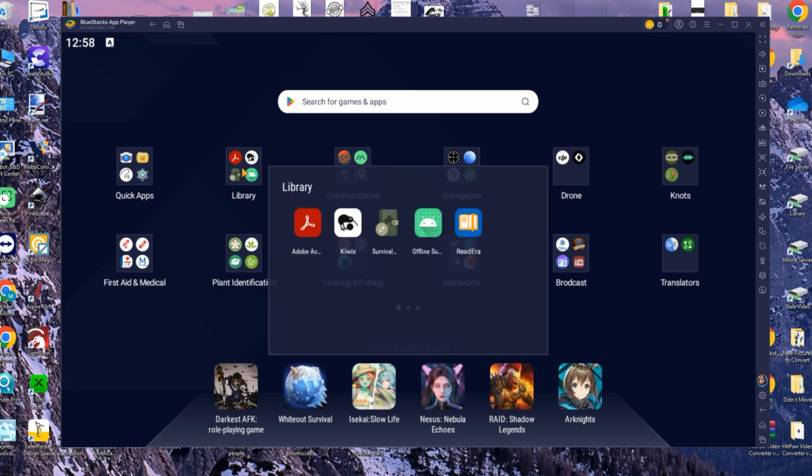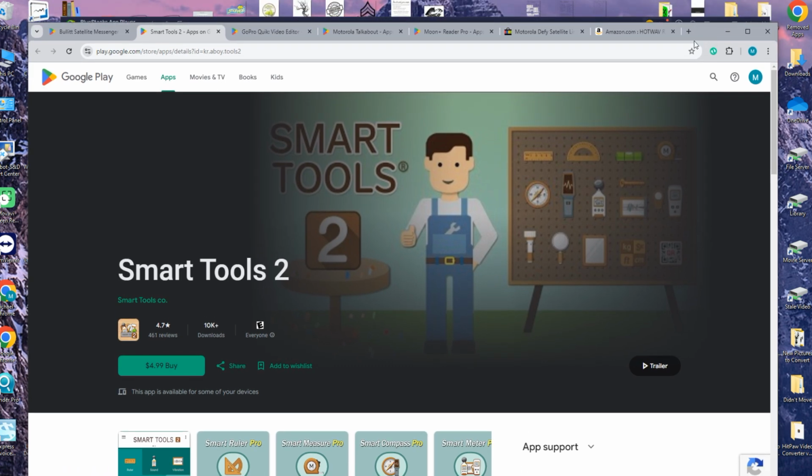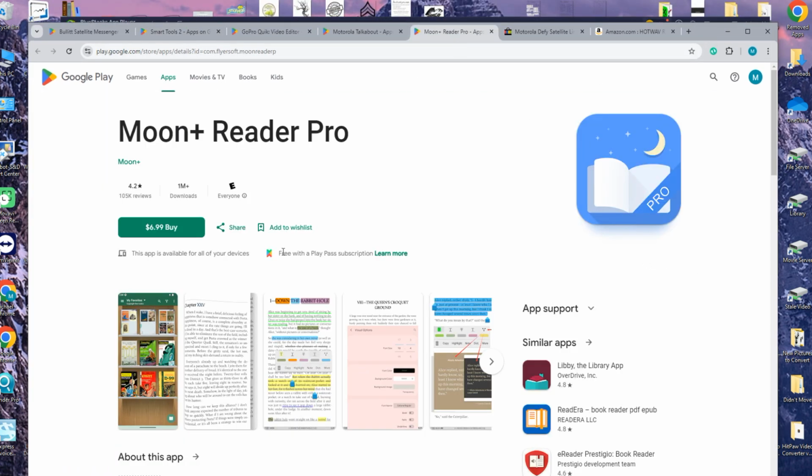Okay, next is library. So, Quicks. Quicks is a program, and I will get into this deeper later in another video, that allows you to download all of Wikipedia and so much more and put it straight on your tablet. Part of the reason I want to go to a 2 terabyte SD card. I keep Acrobat Reader on there, and this Read Era is not the one I have on there. The one that I have on the Lenovo is Moon Reader Plus. Again, it was a paid app. It does pretty cover flows and stuff. This is the one I have.